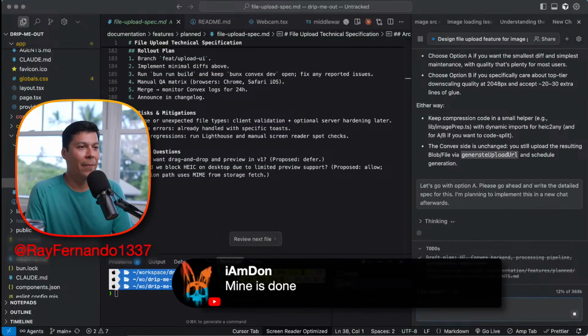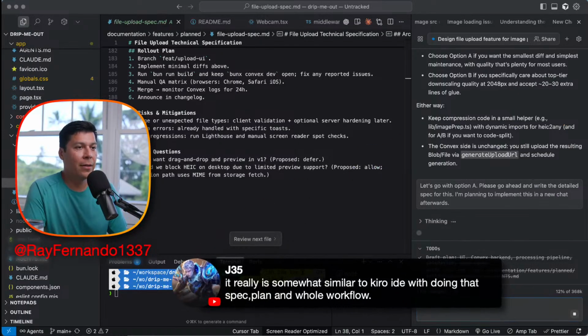Nice. Yeah. It's somewhat similar to what Kiro IDE is doing with the spec plan whole workflow. Yeah, I like spec driven development, but some spec driven development goes way too spec heavy. And for me, I like to spec minimally and test. And as it's writing the spec, I kind of want to be involved in this process because I really am not a web developer, right? I'm learning to be a web developer through agentic coding.